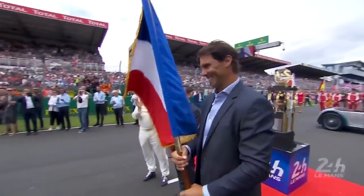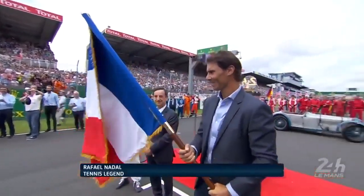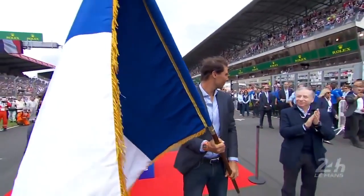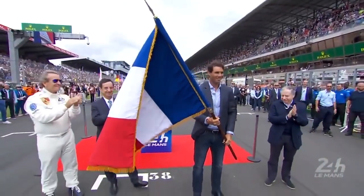Flag is handed to Rafa Nadal. Tennis legend in amongst motor racing legends here at Le Mans.